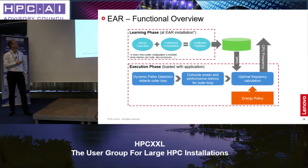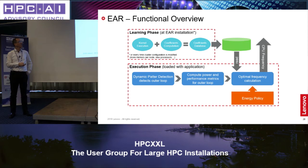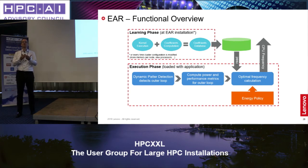So that's implemented in two phases, essentially. We have the learning phase at the beginning of the system implementation, or when the system is implemented. Then we collect the application characteristic of the system by itself by using some standard kernels, calculating coefficients, and they go into a database. And then during the execution of each individual application, this application is triggered or scanned for what it's actually doing. We're detecting the outer loop of the application, and we see during that loop iteration how is power and performance consumed by that application, and then we're calculating the optimal frequency for that based on the energy policy that we defined up front. And then after a few iterations of the application, it's scanned again for, okay, did our prediction work or did it not work? And then we maybe change again. And in the end, we get an application that runs at an optimal frequency for what it's supposed to do.